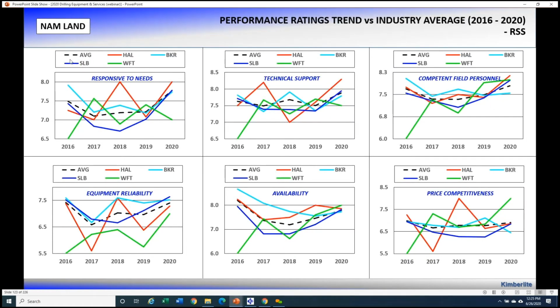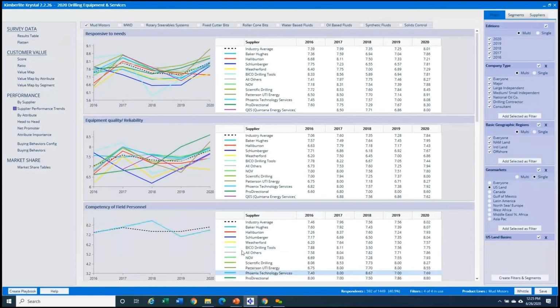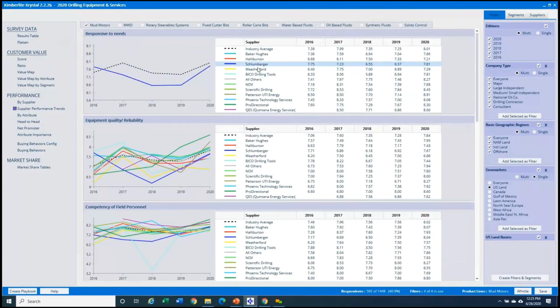When you take a look at reliability ratings in North America land, you see some really irregular performance profiles. You see Halliburton's performance profile going up and down, indicating difficulty in honing out the systems, if you will, on reliability. If I were to go interactive in our interactive software on any of these product lines, you would be able to see how stable and reliable some of the suppliers' performance ratings are versus the industry average, and in some cases how they move around.